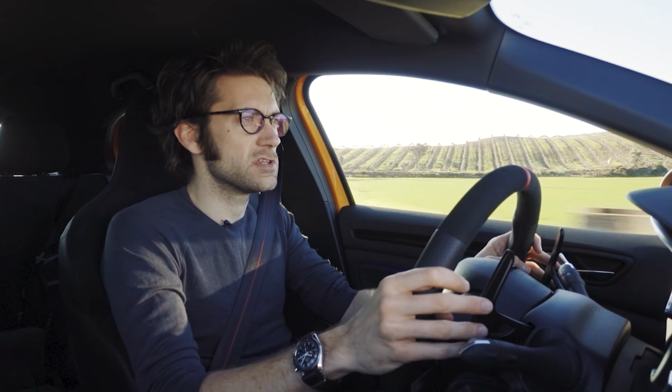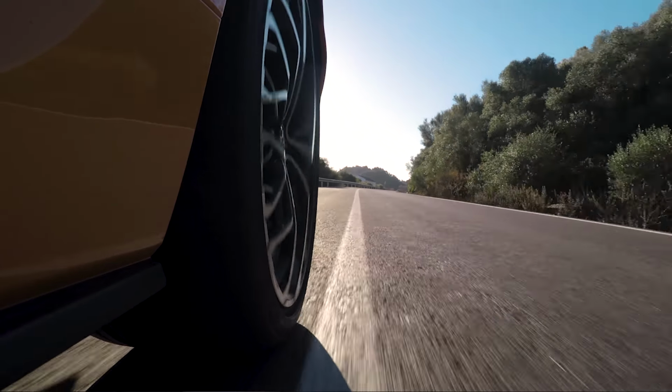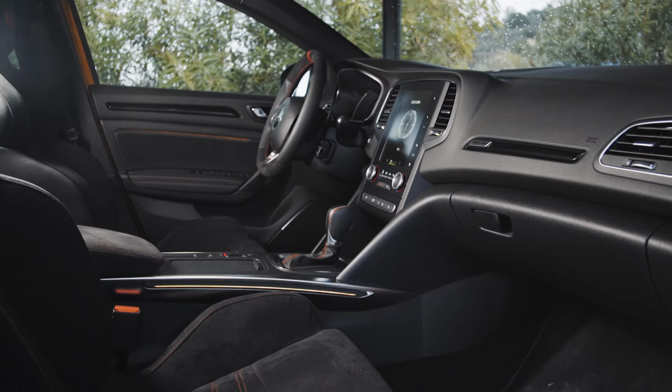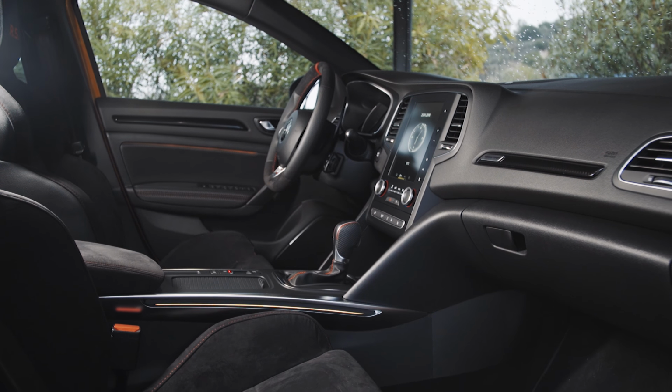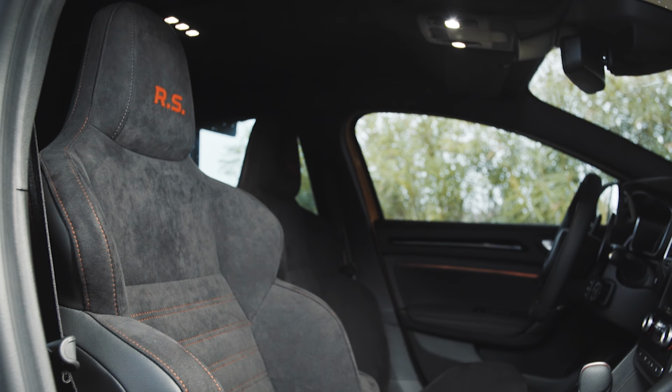Perhaps the biggest change with this new Megane is the fact that, well, it's actually going to be easier to live with. Just driving it around, it's fairly obvious that in here it's all very habitable and nice. The seats are very nice, they grip you very well. But more importantly, the ride comfort.